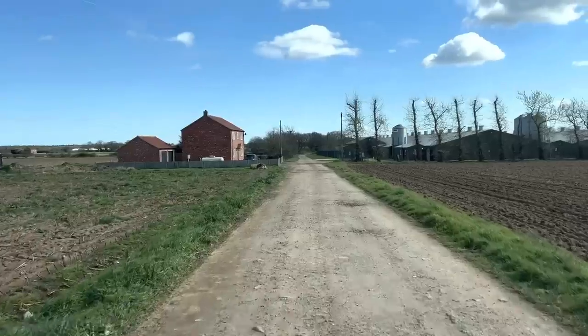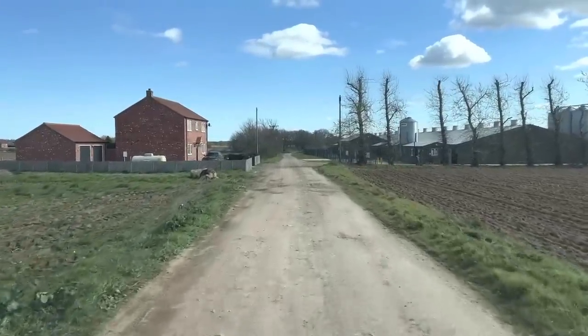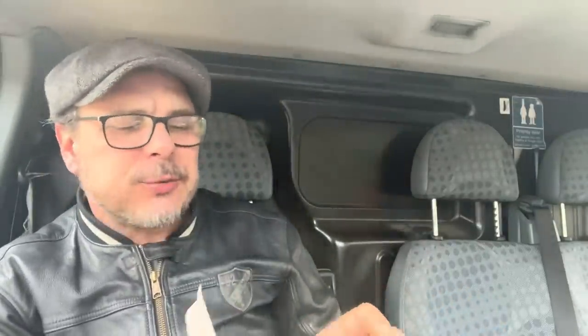So I took a 2.5 hour drive up to Nottinghamshire. It was a good solid drive, but it does get boring. So I had to stop off for the obligatory sausage roll and a cream cake, this beautiful Victoria sponge. Don't know if I can eat all of that though. Still, I won't be worrying about food when I get there, will I?